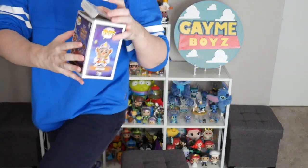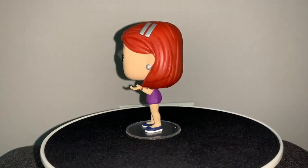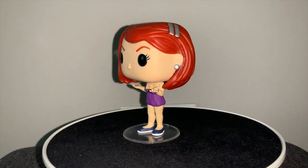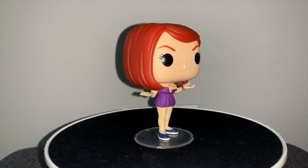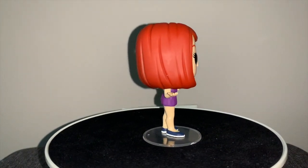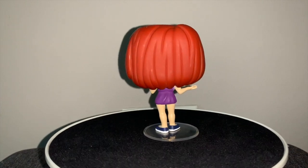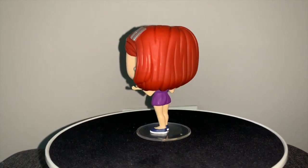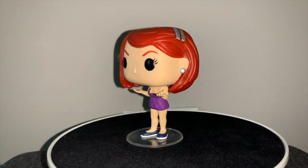I just noticed on that Elphaba one, it does have something on there too. So it says, "Ooh, this is wicked. So delightfully wicked." And that's a line he says in the movie, so that's really fun. This is Meredith. I love what they did with her, like bleeping out her little bosom coming out, and her dress, they made it really short, like in the show. This is classic Meredith. She always has her hair like this. And when you look at this, you could totally tell it's Meredith, which I really like.